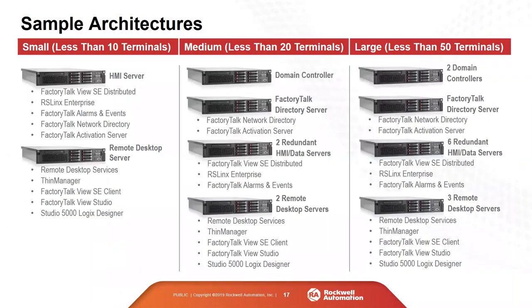So our sample architectures, if any of you put any of our SE systems together, it's easy to say you just buy an SE package, but there's a lot of software and how all this stuff goes together. These are our typical configs for a small 10 terminals, 20 terminals, and 50 terminals.